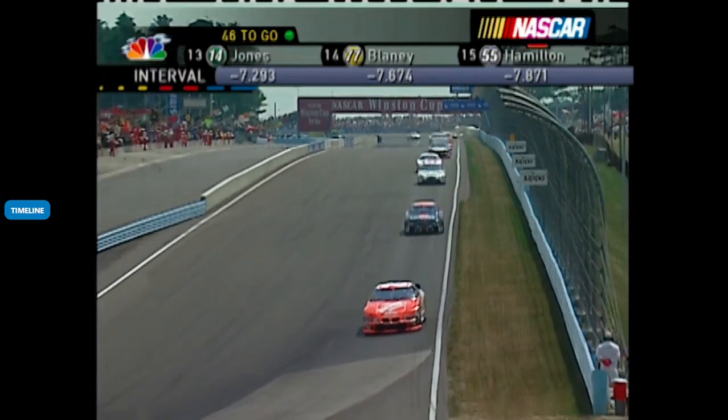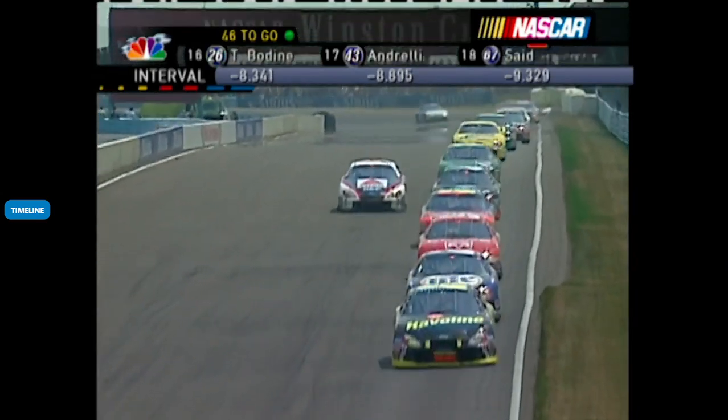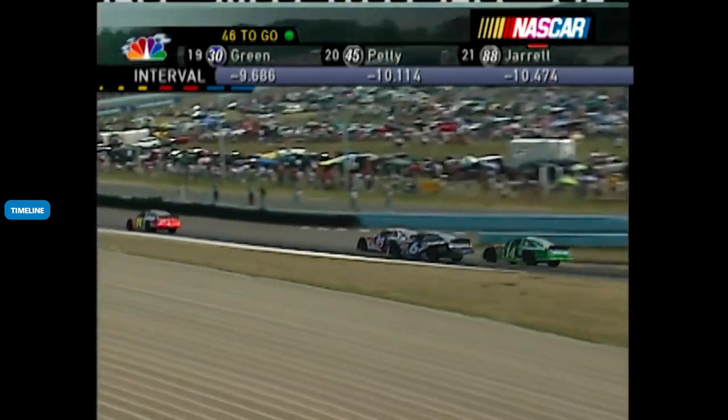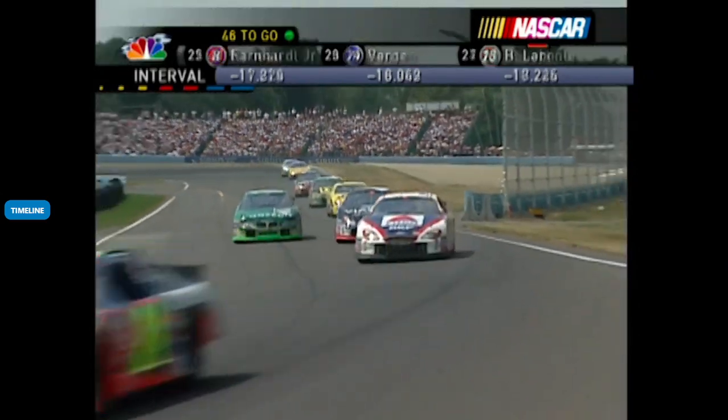Well, the big restart rematch with Stewart and Robby Gordon didn't materialize. Never happened. Comes Jeff Burton trying to make a pass on Mark Martin. PJ may sneak in there as well. That's 14's coming with him, buddy. 14's coming with him. Clear.